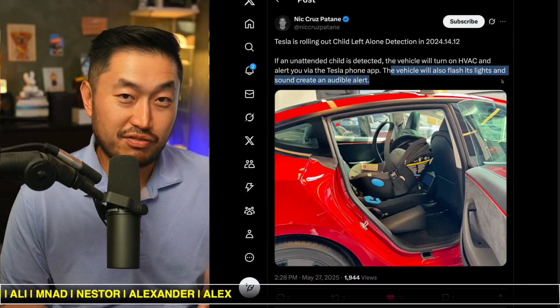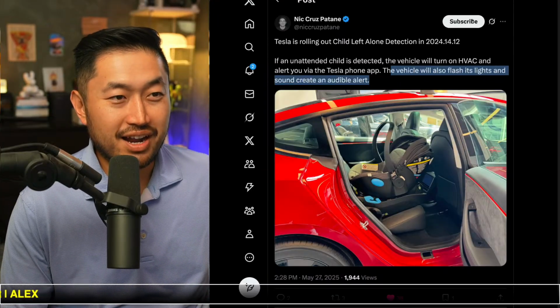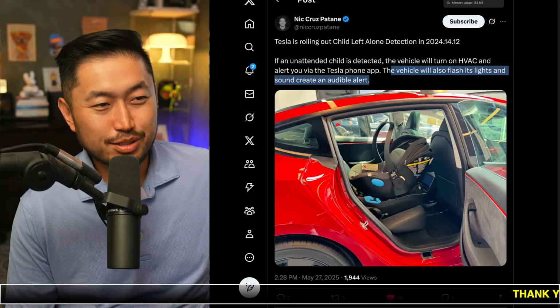I guess this is much different from dog mode, and it's more of an alert thing, like, hey, you left your child, don't forget about them, and also turn on the AC, which is really nice.